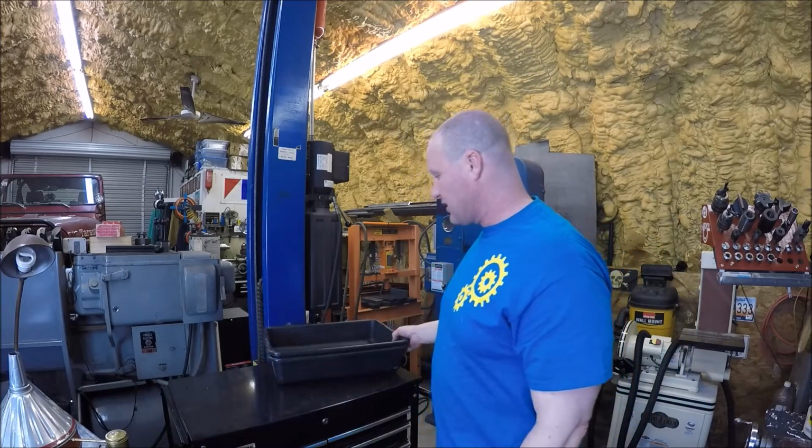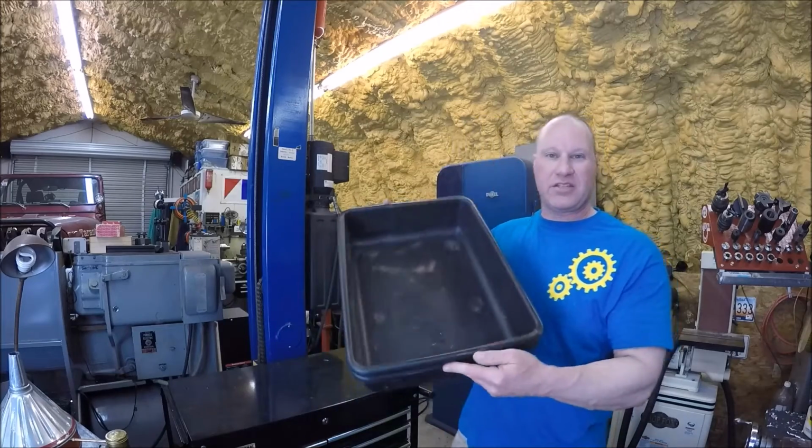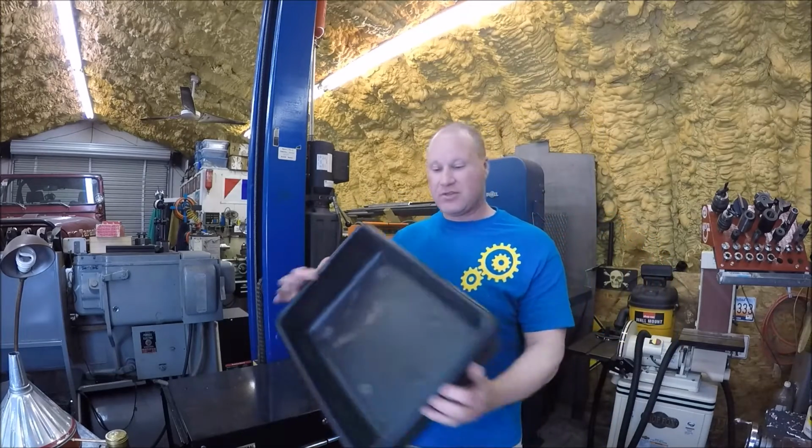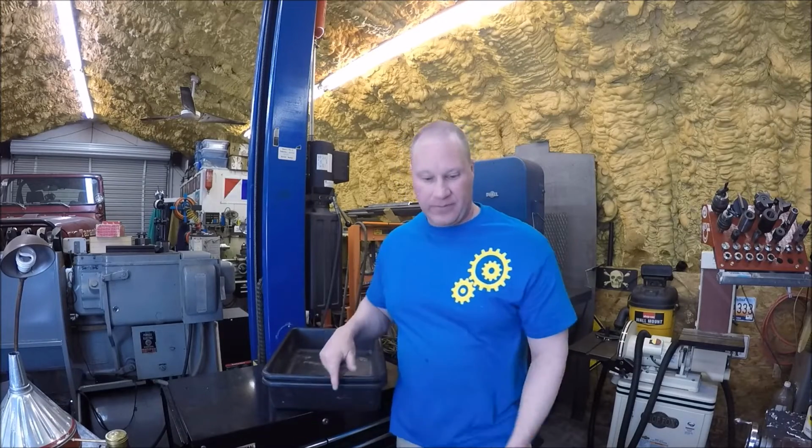And lastly, it seemed a bunch of people had tubs, so I grabbed two, and that way I can use them to put all these parts in that I'm making and running off the mill and the lathe. So this would be perfect small trays to put the pieces together as they get made.